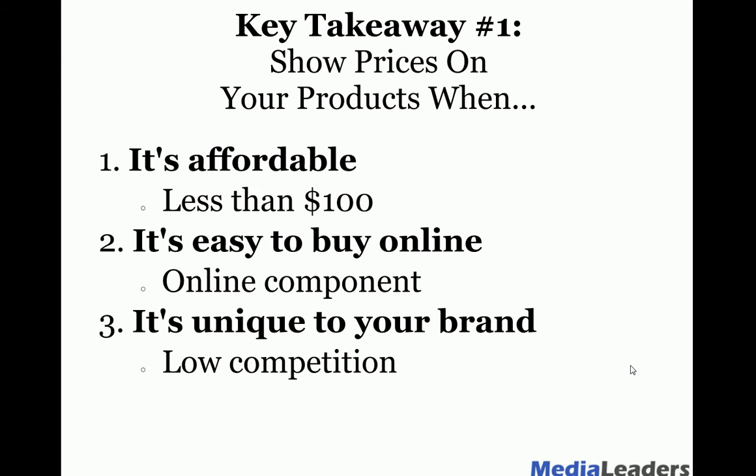Key takeaway 1, Josh, when should I show prices? A very good question. Show prices on your products when, and I'm going to show you exactly how to show prices. But 1, I want to make sure if it's less than $100 and it's affordable, that's hurdle number 1, check. If it's easy to buy online, you have an online component or an e-commerce store, check. 3, if it's unique to your brand and you have low competition, check. I'm going to show you exact examples on this video.